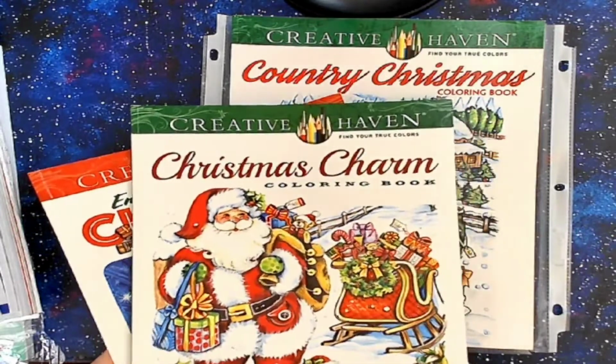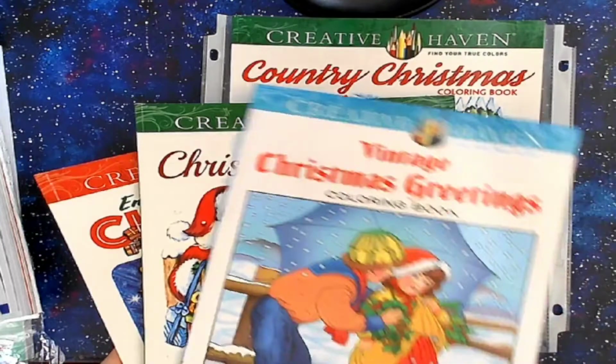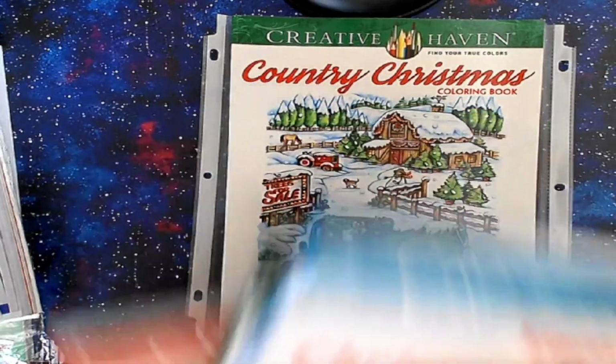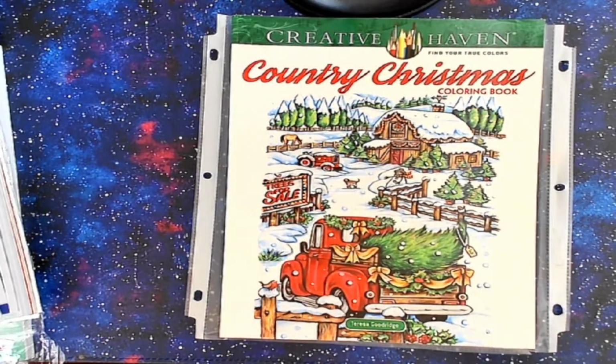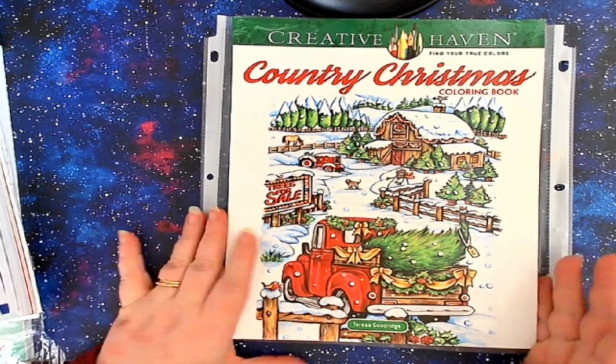This is also a Teresa Goodridge book. And this one here is a Marty Noble book. So you'll notice a theme throughout the Creative Haven books. I do have some preferences. Teresa Goodridge is one of my preferences. So here is another Teresa Goodridge book.